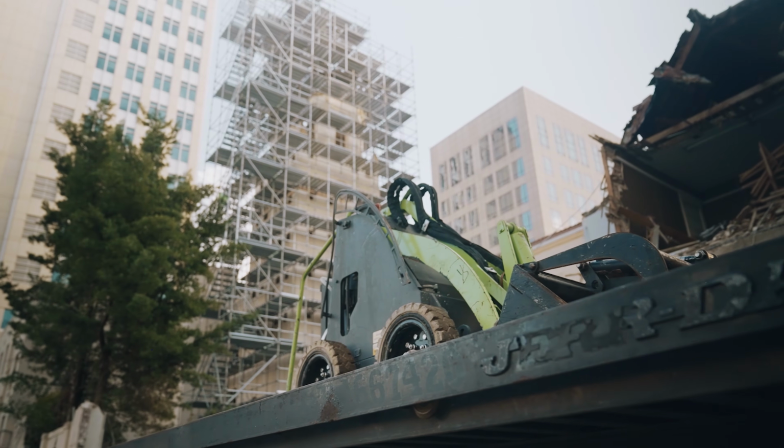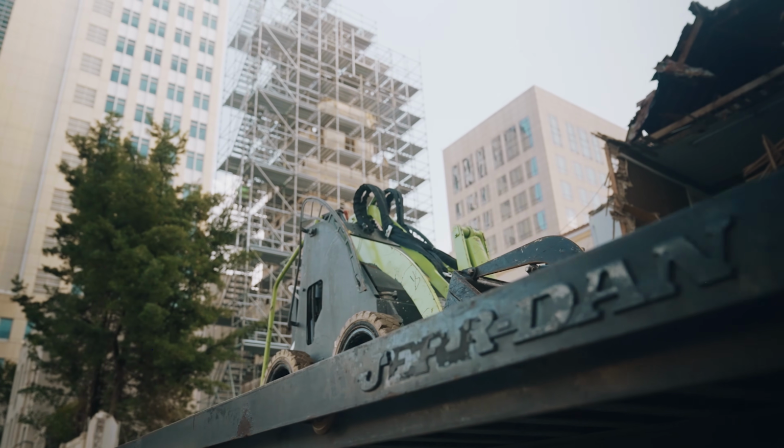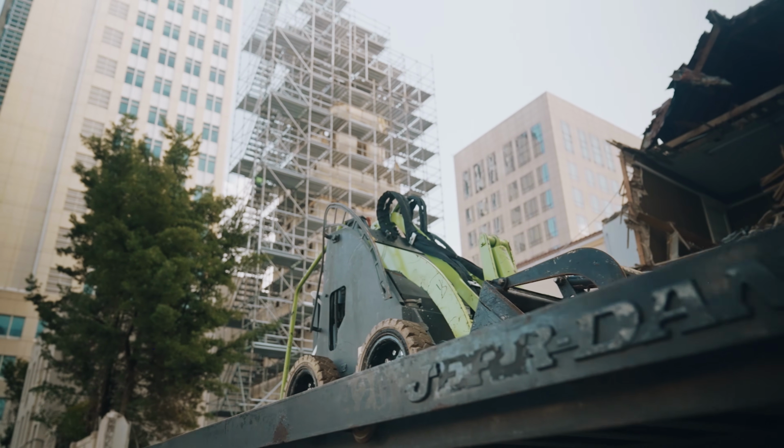How do you guys get up to the different levels in this building? With a forklift that raises up.